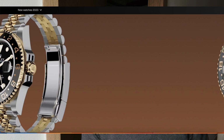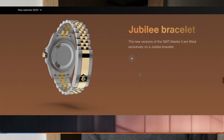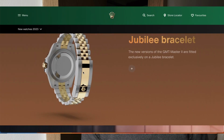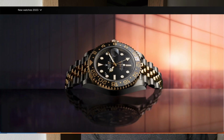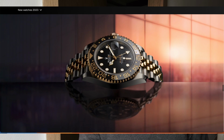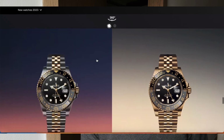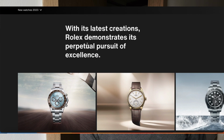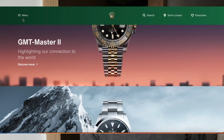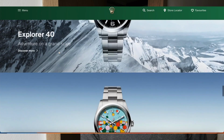Amazing look. I'm in love, definitely. Jubilee bracelets for these watches are it. And just looking at this photo here, it just reminds me of the 70s. I was not alive in the 70s, but the yellow gold looks even more like it. I love it. I don't know if I could pull off the yellow gold, but yeah.